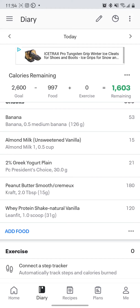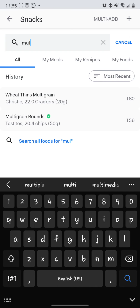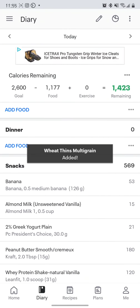So got my smoothie in there for tonight. I have the same smoothie basically every night, me and my husband. I don't know, we've never gotten sick of it. I also really love multigrain wheat thins. I am literally obsessed. I don't know what it is about them, but I can't get enough. So I add those in.